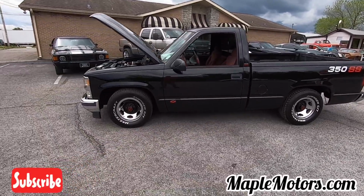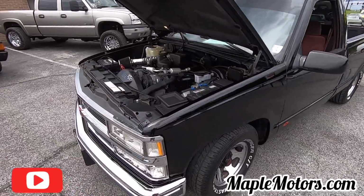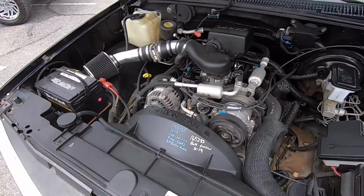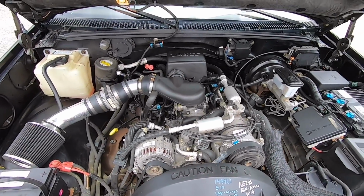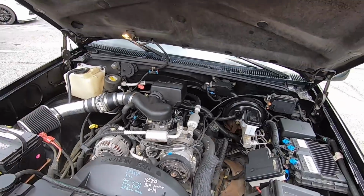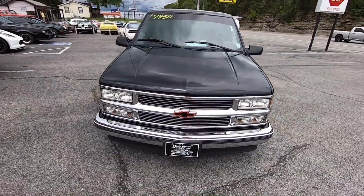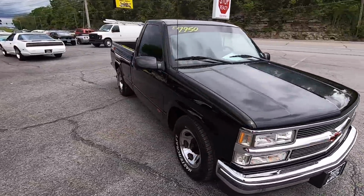Today we're going to go for a test drive in this 1996 1500 Chevy. It's got a 305, working AC. Pretty nice truck inside and out. I just did a walk around video pointing out everything, any scratches, chips, checking the interior out. And now we're gonna go down the road and do a test drive.